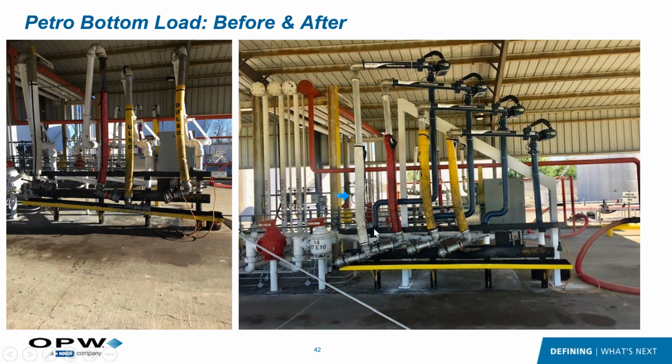In the process, we provided these dog leg risers you see here. So the staggers are all really nice. The spacing in between the arms is really nice to set up the optimal scenario. So a really nice picture.